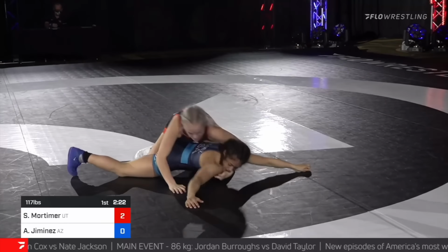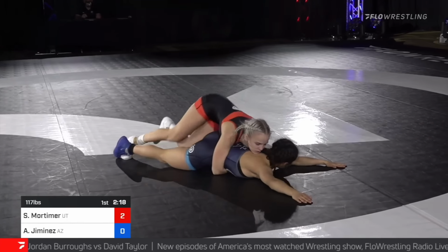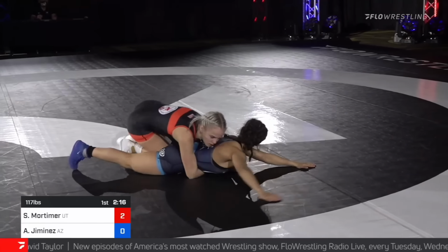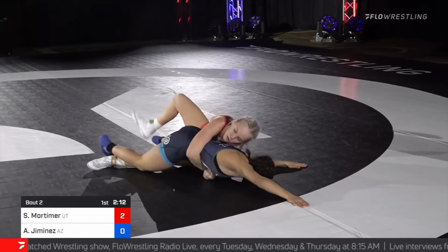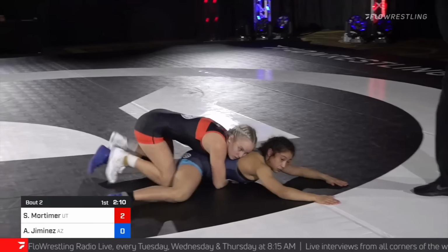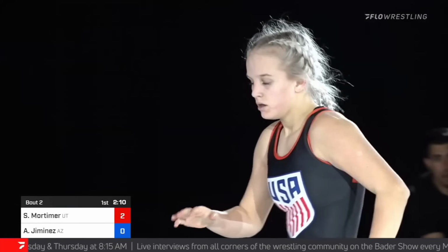Knees weren't together there, no lace coming, but now she's going to go to work on a gut wrench. I don't know if she'll have time before they put her back up. But as it stands, a 2-0 lead for Sage Mortimer out of Utah. And she's working that gut left side. And they put her back up. So 50 seconds in, a lot of action.